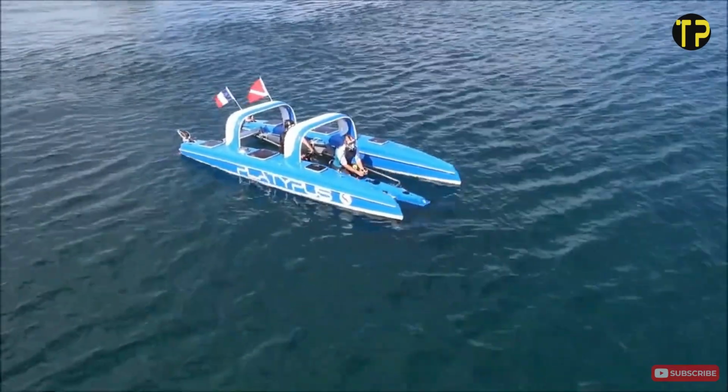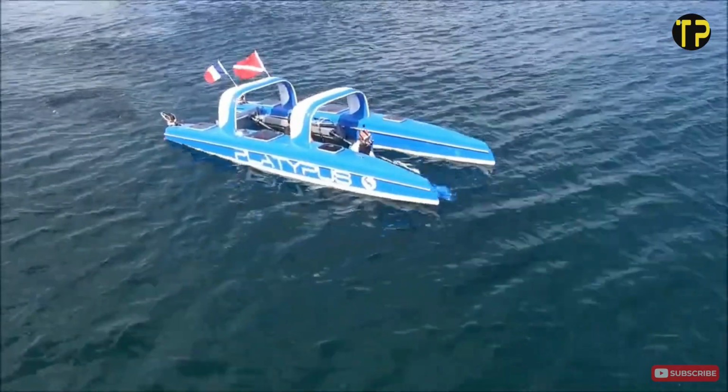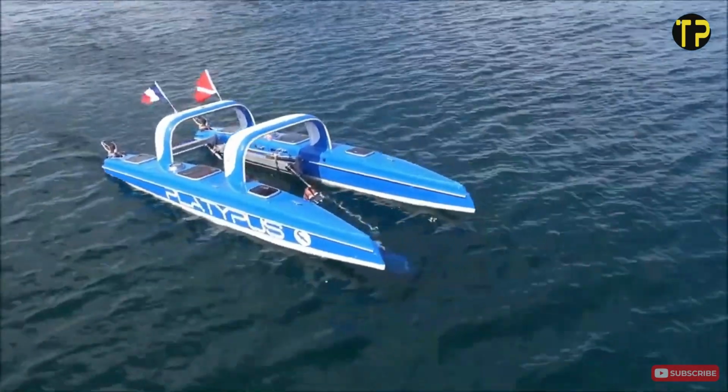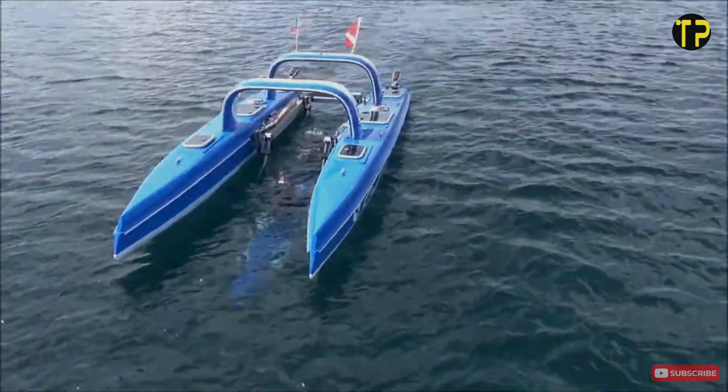As children dive into their underwater quests, they not only enjoy thrilling adventures but also develop a sense of responsibility for the environment. The Platypus Craft Submarine is more than a toy. It's a gateway to endless exploration and discovery.